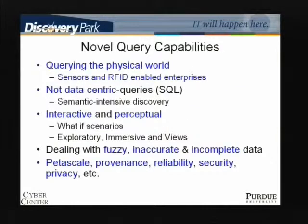So we're talking about the need for systems that query the physical world, that perhaps not necessarily query the data, but also query actual physical objects that are accessible through sensors or through RFIDs. Very semantic-intensive discovery, and that are interactive and perceptual.